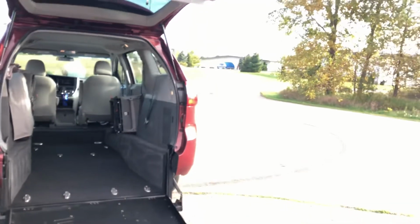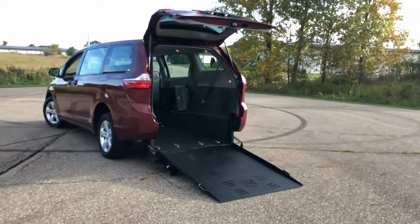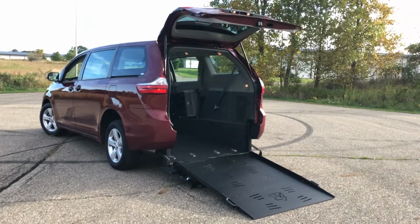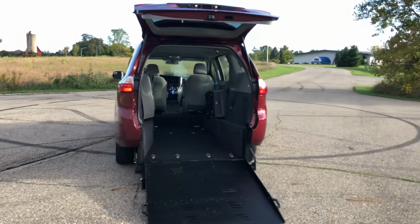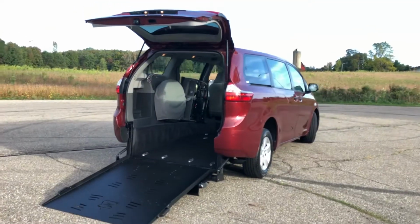Lots of different options. Here at Freedom Motors, we've been in business for over 30 years. We specialize in wheelchair accessible vehicles. This is just one of many we have in stock. We have hundreds of wheelchair accessible cars, trucks, vans, SUVs, crossovers. Check out our website at freedommotors.com and check out our YouTube page where you can check out all these cool videos of all these different awesome vehicles we have.